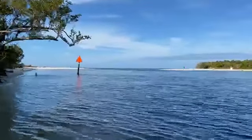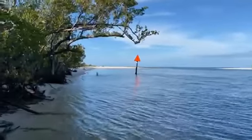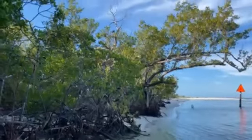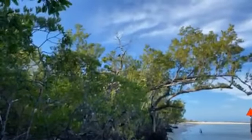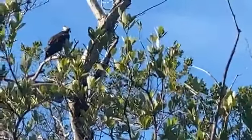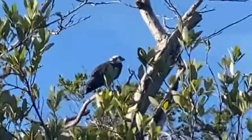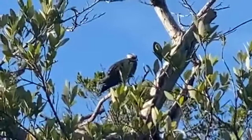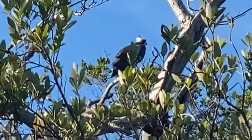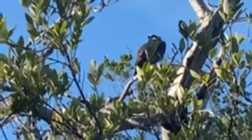Where is that osprey? It's right here somewhere. Well, there it is. There it is. See if I can zoom in on him. Screeching away up there. Beautiful. Listen to him. Squawking away. It's amazing. Look at it.